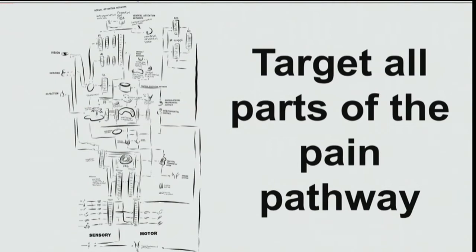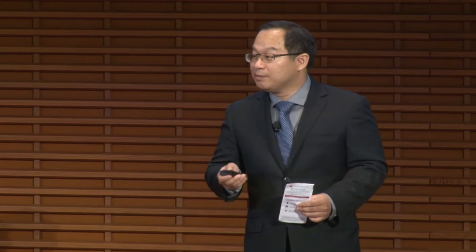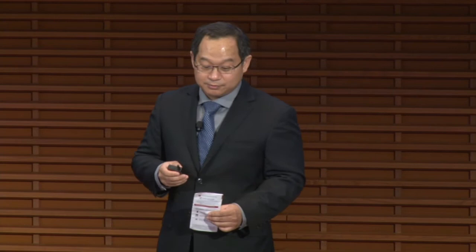The reason I put this up here is because pain pathways are so complicated. If you study consciousness, you find that the main vein that runs through the pathway for consciousness has to do with pain, pleasure, motivation, and action, the very fundamental recipes for survival. So what that means is there are many, many ways in which these pathways can malfunction, therefore causing pain. The flip side of that is there are many, many places where we can intervene. Hence, we need all 200 medications at our disposal.